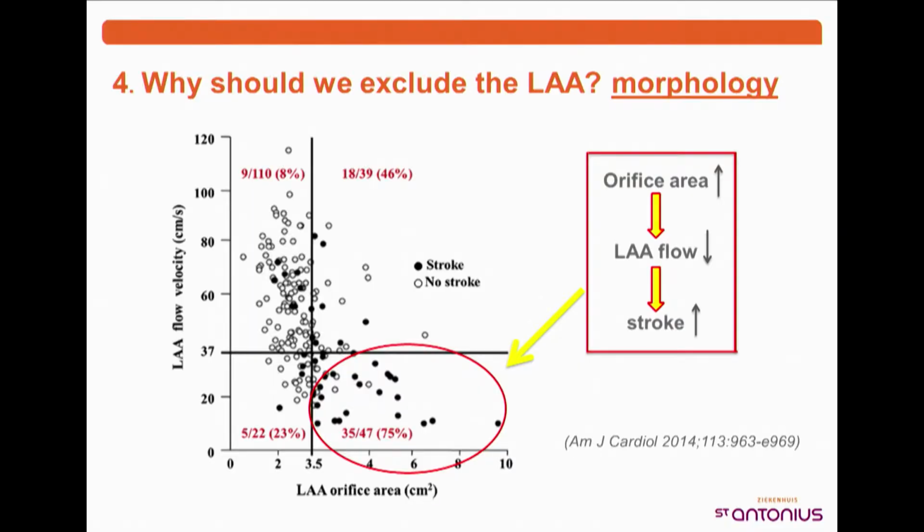This is also an interesting study showing the relation between morphology and the presence of thromboembolism and stroke. What you see here is the relation between the LAA flow velocity and the LAA orifice area. And specifically the patients with a diminished LAA flow velocity and a large LAA orifice area, those are the patients at risk. So we cannot say that all patients, no matter what kind of appendage, are at risk for stroke. Now, there are differences. We can, in fact, differentiate between those different patients.